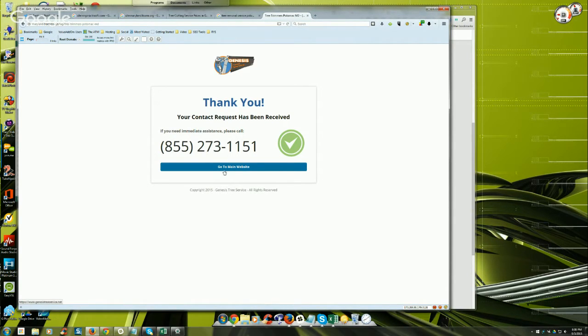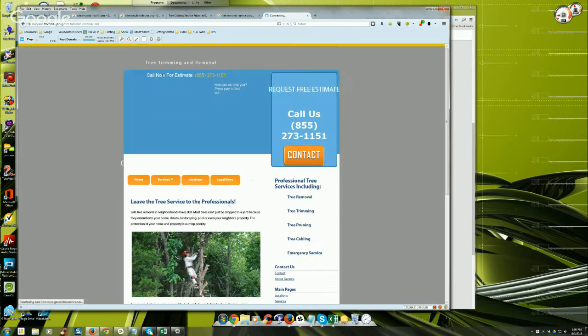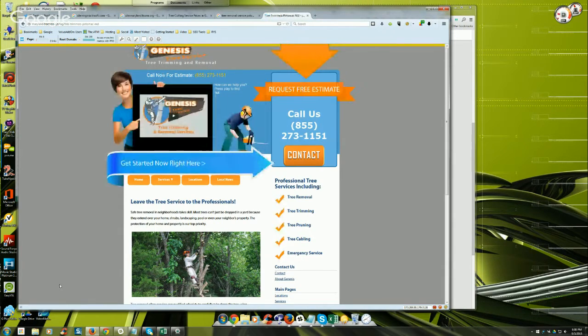If I click on that, that's going to take me to the main website, not the landing page. The main website of the contractor that I have servicing these leads right now. So if I click on that, it's going to just take them over to it, but I've already captured the lead information. That's the most important thing, right?